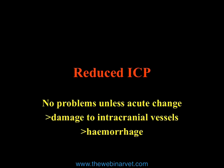And if you look on the converse, if you reduce the intracranial pressure, you don't tend to get many problems unless it's an acute drop. So sudden loss of intracranial pressure will damage blood vessel walls, leading to hemorrhage. But generalized low-grade or slow reduction in pressure isn't generally a problem.